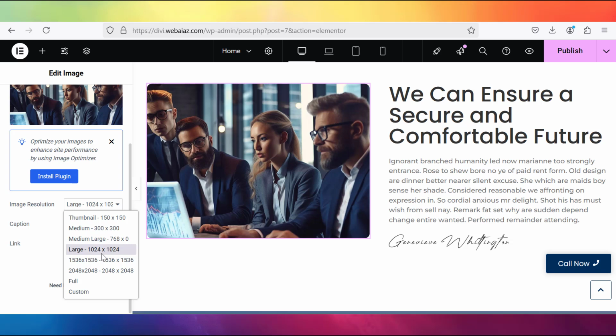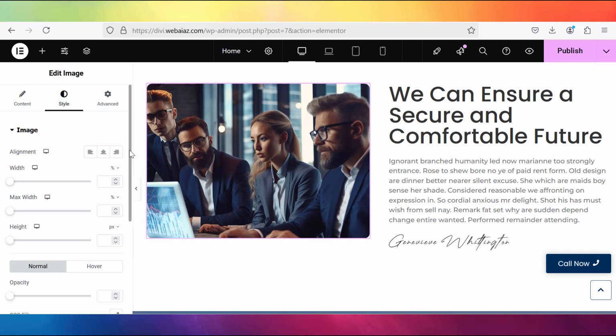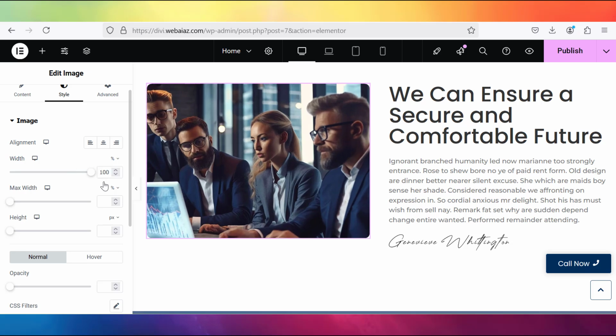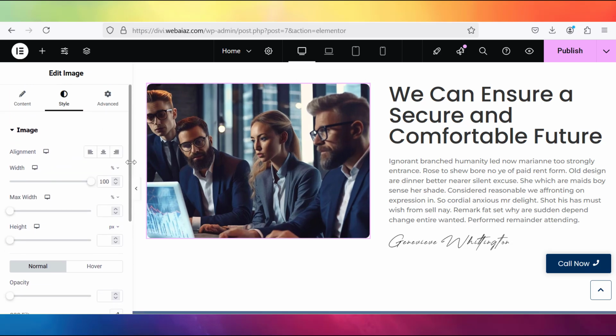So if you want to know how to create the image to the preferred size, we have created a tutorial in 2 minutes. So just watch that video and you can see how to get the images in a particular size. Okay, go to style, and here you can increase or decrease the width. Box shadow, those kind of things we can keep as it is.